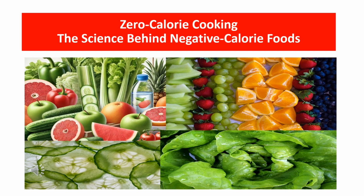Do negative calorie foods improve skin health? Yes. Many of these foods are rich in antioxidants and vitamins that promote clear, glowing skin.